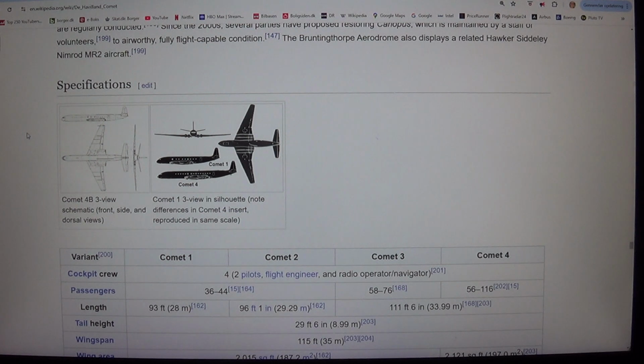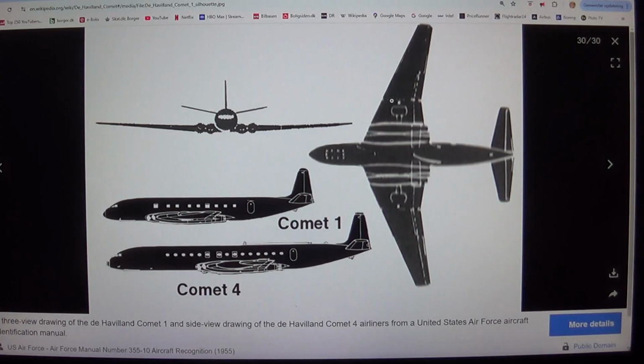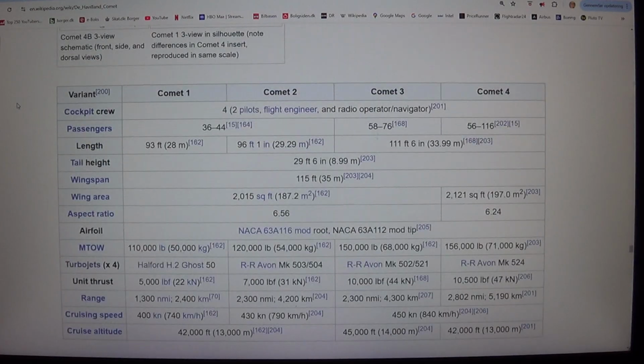Specifications. Comet 4B 3-view schematic, front, side, and dorsal views. Comet 1 3-view in silhouette, note differences in Comet 4 insert, reproduced in same scale. Variant: Comet 1, Comet 2, Comet 3, Comet 4. Cockpit crew: 4, 2 pilots, flight engineer, and radio operator/navigator. Passengers: 36, 44, 58, 76, 56, 116.